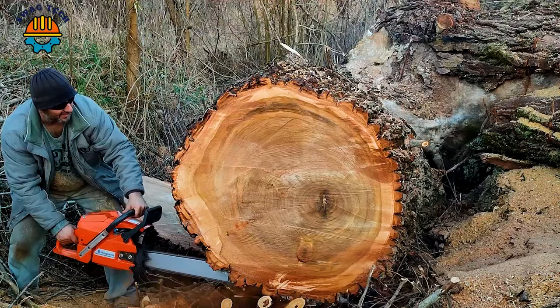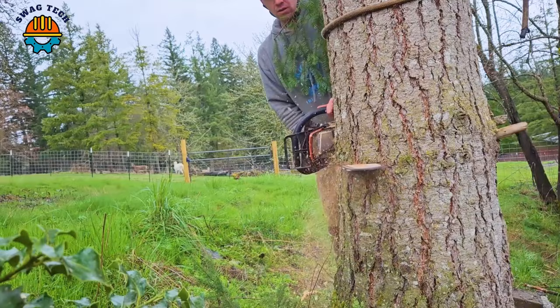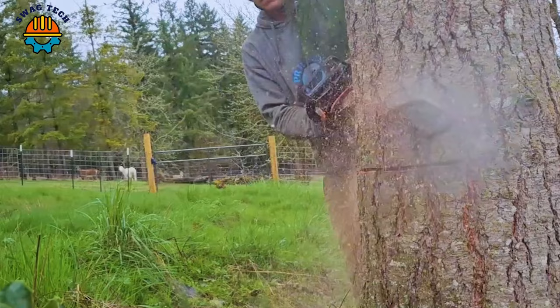The Stihl 462 is considered the epitome of craftsmanship in carpentry. With its nimble 20-inch bar and powerful 72.2cc engine, this tree virtuoso moves through fir tree trunks with precision.